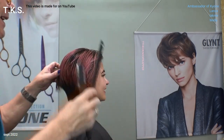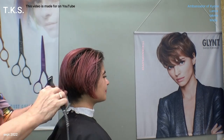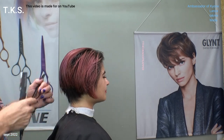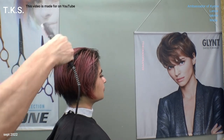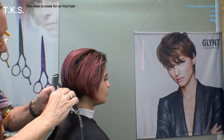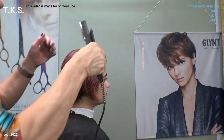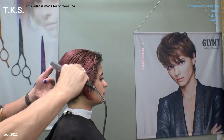I take the upper hair totally to the back, on the center line, and connect also this to the baseline. So take all the hairs to the back, bend them on the line. It's not much, but I think it makes the bob perfect. So that's why I do this.